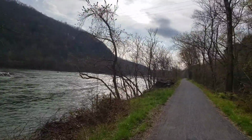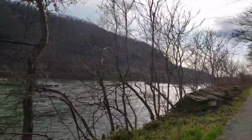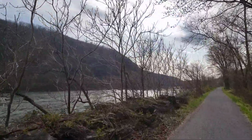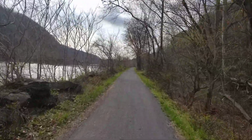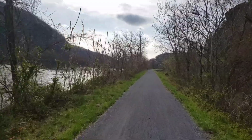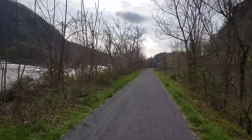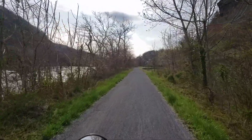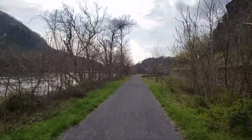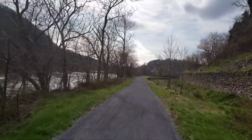Potomac River, right here. I won't record too much going back. The sun's setting here in about 3 or 4 hours. So I'll be riding into the sunset. So it won't make for any decent pictures or video.